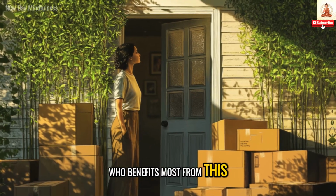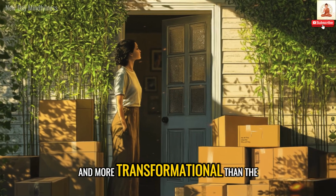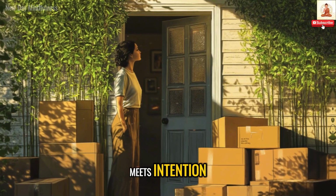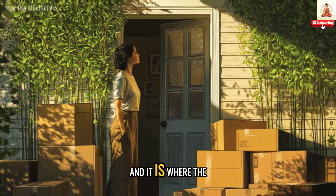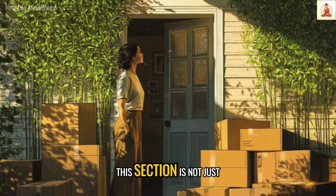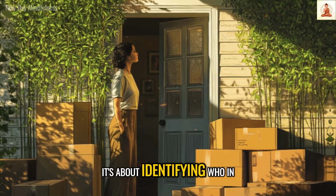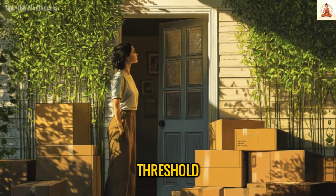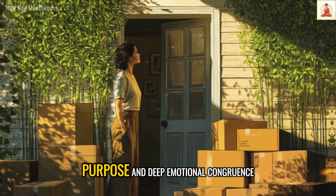Who benefits most from this practice? In Feng Shui, there are few areas more underappreciated and more transformational than the front of the home. It is where energy first meets intention, where impressions are formed before a single word is spoken, and it is where the future often takes shape long before it crosses your threshold. This section is not just about landscaping or even about design. It's about identifying who, in particular, benefits most from aligning this threshold, this energetic filter, with clarity, purpose, and deep emotional congruence.